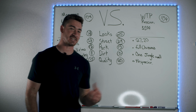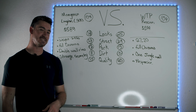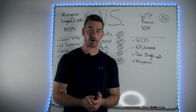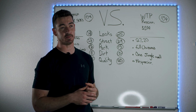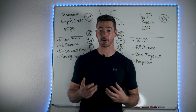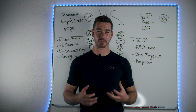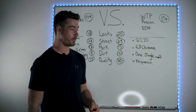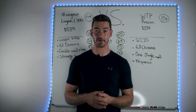Now again, the park section, very close, very close. The Reason got a 15, the Legion got a 12. And in the park section, I look for very responsive geometry, because most people who ride park like to do double whips, 720s, and just those crazy technical park tricks. There's a different aspect to park riding, but generally people are looking for responsive park riding. So I consider that heavily when I'm scoring a bike for park riding.